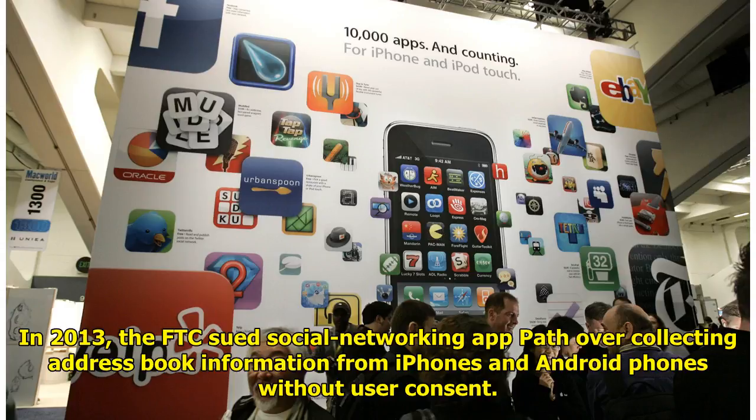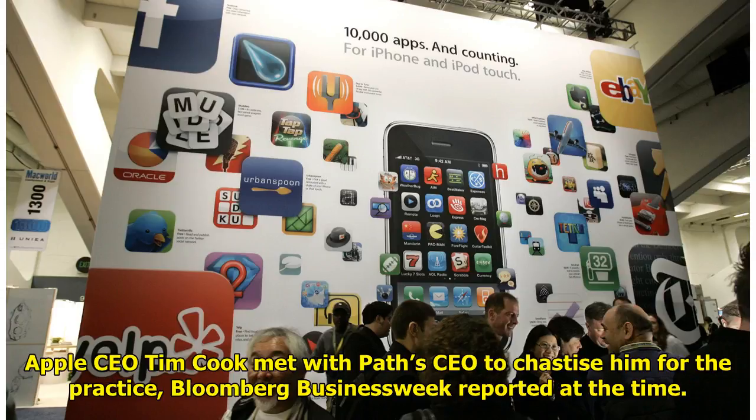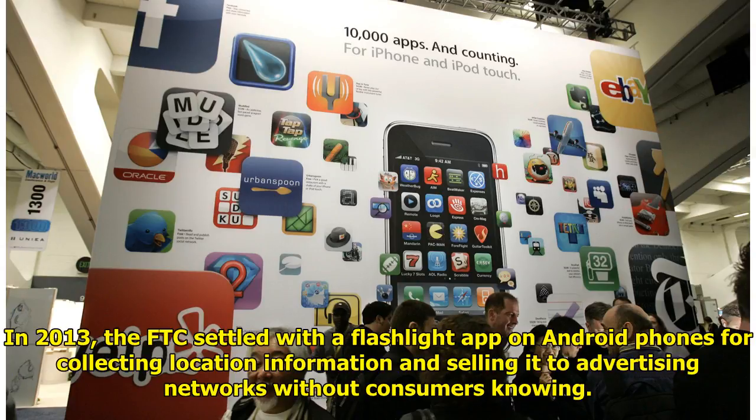In 2013, the FTC sued social networking app Path over collecting address book information from iPhones and Android phones without user consent. Path settled and committed to not misleading users in the future. Apple CEO Tim Cook met with Path's CEO to chastise him for the practice, Bloomberg Businessweek reported at the time. While Apple and Google have taken steps to improve app permissions, when things go awry, regulators tend to put the onus on the apps, not the operating systems. In 2013, the FTC settled with a flashlight app on Android phones for collecting location information and selling it to advertising networks without consumers knowing.